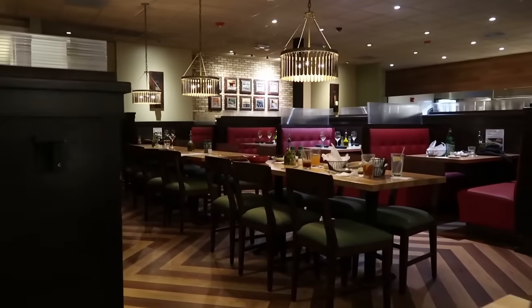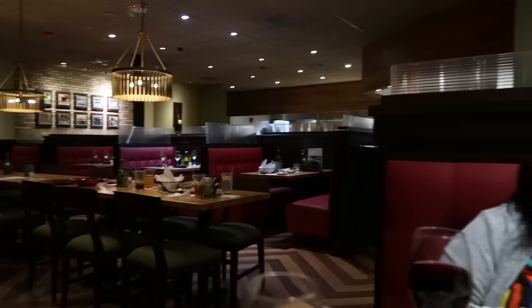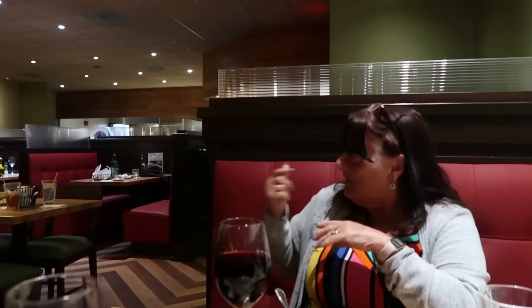And now one or two people are gone, I can sort of show you some of the actual tables in here. And these booths are pretty nice, aren't they? Yeah, there's a lot of them, isn't there? Yeah, quite a lot of them.